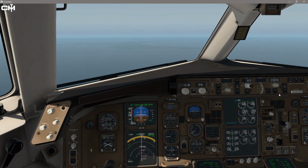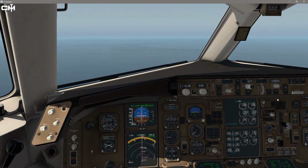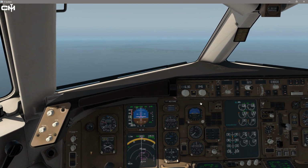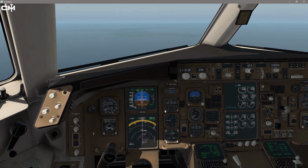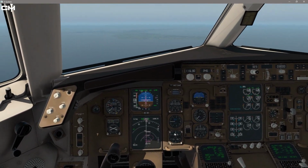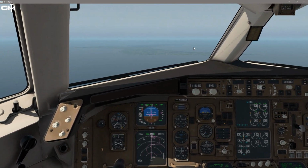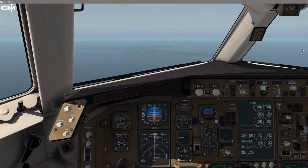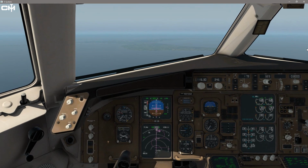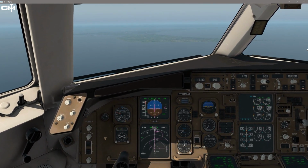Alright, just crossing CF32 here. As you can see, the localizer is already armed and captured. We'll go ahead and hit the approach switch. Glide slope is now armed. We can turn that weather radar off. We don't need to worry about that. No traffic in the area, so nothing really to worry about there either. So right now we're just waiting on glide slope capture, and then we'll bring her on into this tiny little runway, which should be rather interesting.